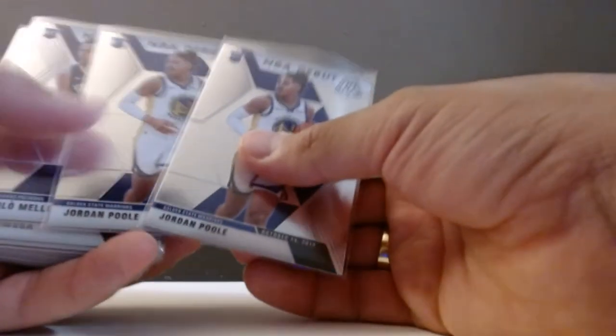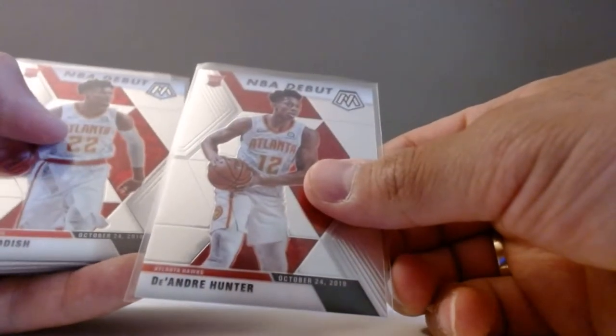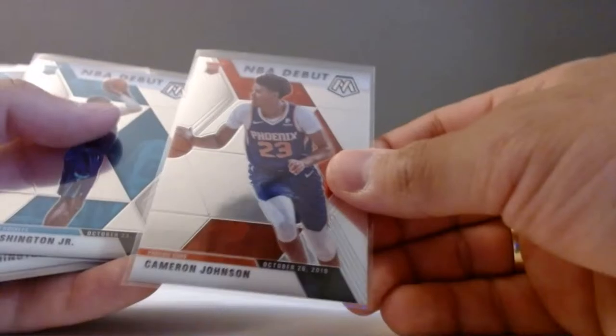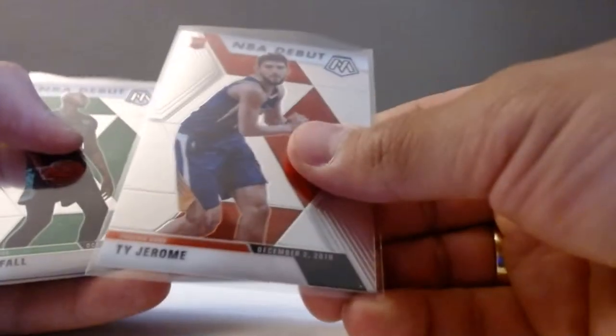All right, for our NBA debuts base, we have two Jordan Poole, Nicolo for the Pelicans, Rui Hachimura one for the Wizards, Jaxson Hayes one for the Pelicans, DeAndre Hunter for the Hawks, Cam Reddish for the Hawks, Cameron Johnson for the Suns, PJ Washington times two for the Hornets, for the Suns, Ty Jerome.